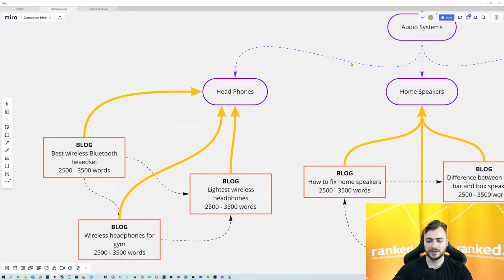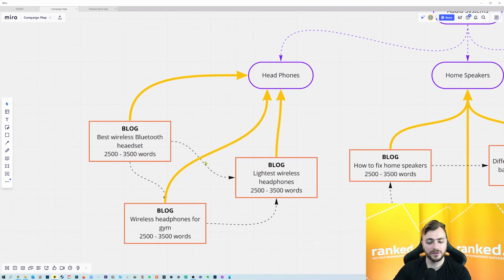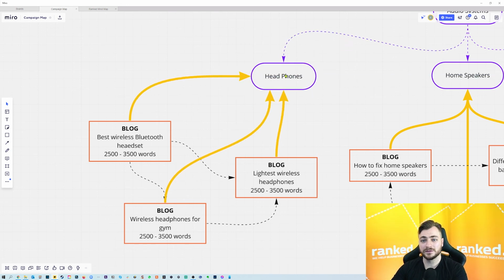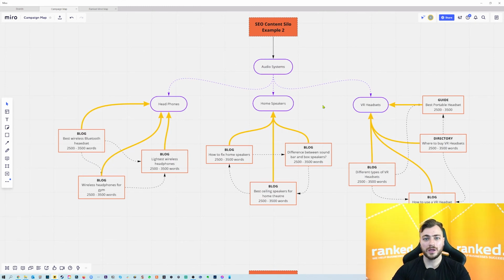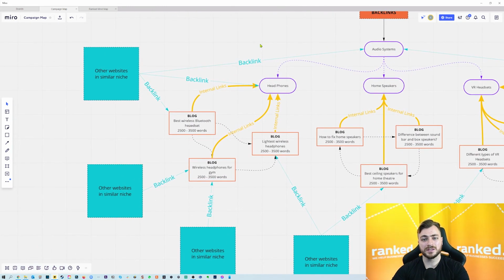I'll go back to this analogy. Here's another blog about headphones. Here's another blog about wireless headphones. But really, this is the master page we want to rank. This is the one that we want to support. So this page is going to receive definitely the most internal links, and these pages are going to get a few internal links, so within the site. So it's like this is a web within our own website, and then we have external links to power it up and actually send the SEO juice.